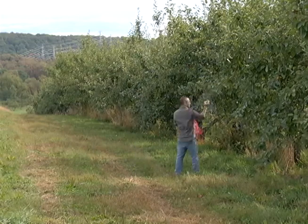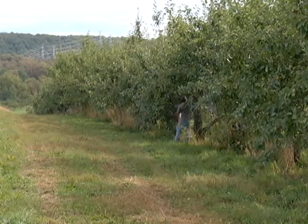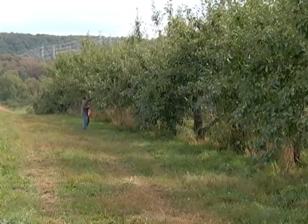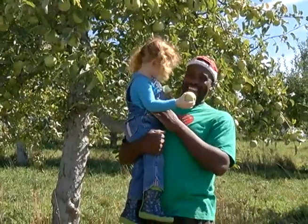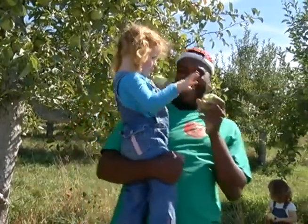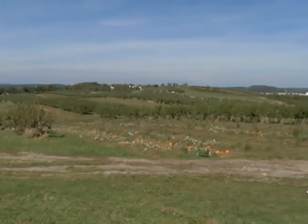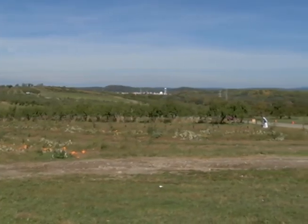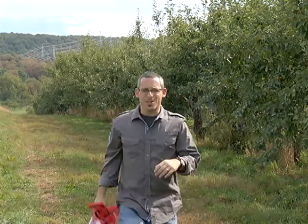Apple season ends by the first week in November, so if you missed out on picking your own this year, don't worry, because they keep pretty well. And apple picking is a true indicator that Hudson Valley seasons are like apples and oranges. When the foliage starts to turn in the fall, there's nothing like going apple picking on a Hudson Valley farm. It looks like I got the whole orchard to myself. How do you like them apples?